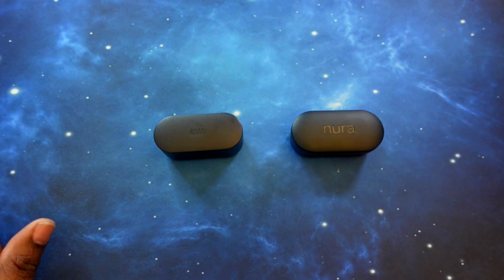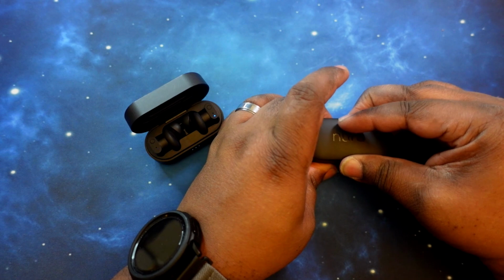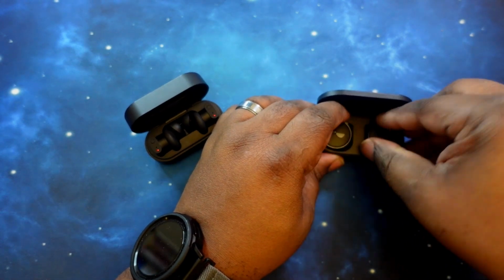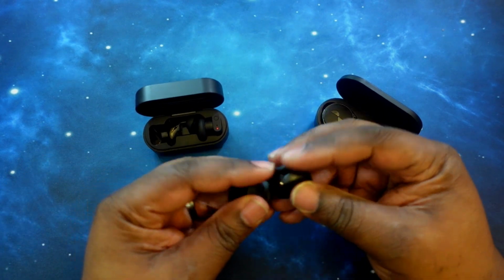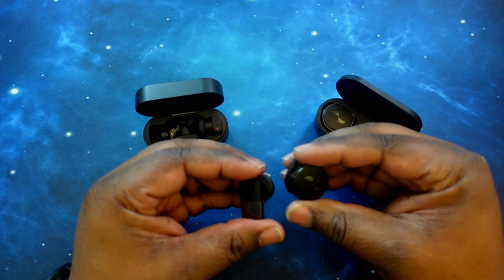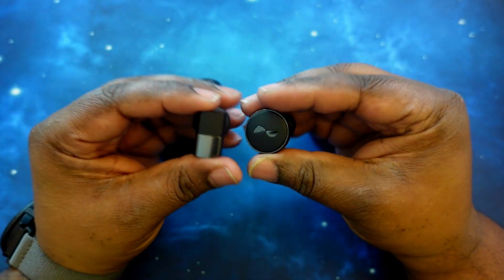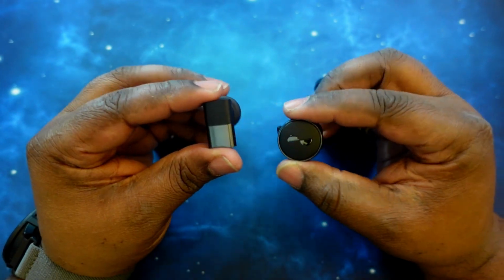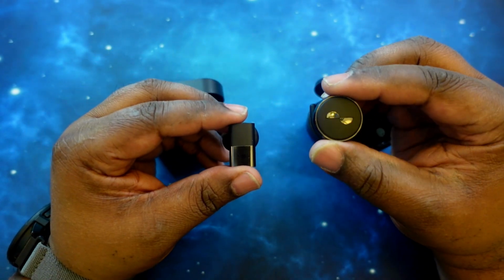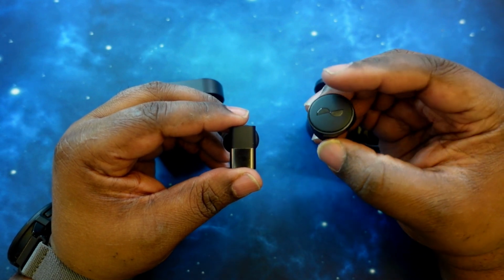Let's continue. All right, let's go ahead and pull one of each of these out. We'll take a look at them. Two totally different form factors, as you can see, two totally different styles. You've got sort of a stem style with the Status Between 3 ANCs, and then you have a more conventional in-ear version with the NuraTrue Pros.